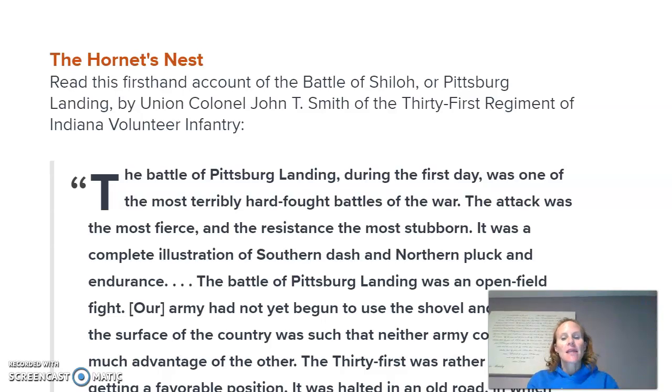Okay, so this is the think about it section. First I want to tell you that the Union soldiers, when we're talking about Union soldiers, they are the soldiers who fought for the North. So they were against slavery. They had the better uniforms, they had the better weapons, and then there were the Confederate soldiers. They didn't have proper uniforms. They were from the 11 states that had decided to leave the United States of America and join the Confederate States of America. And they were mainly Southern farmers, laborers, and mechanics.